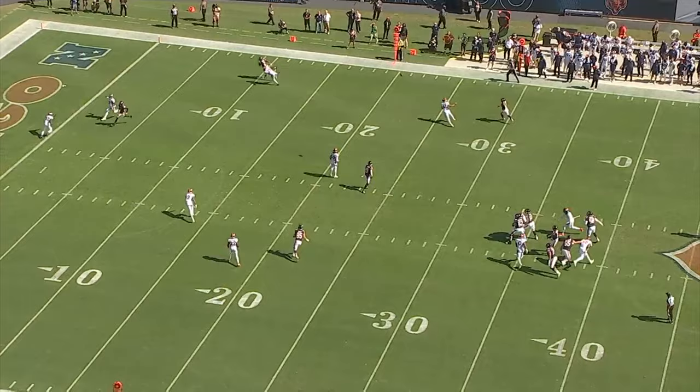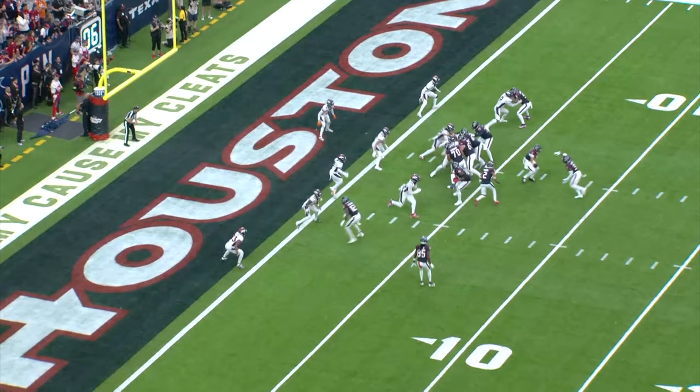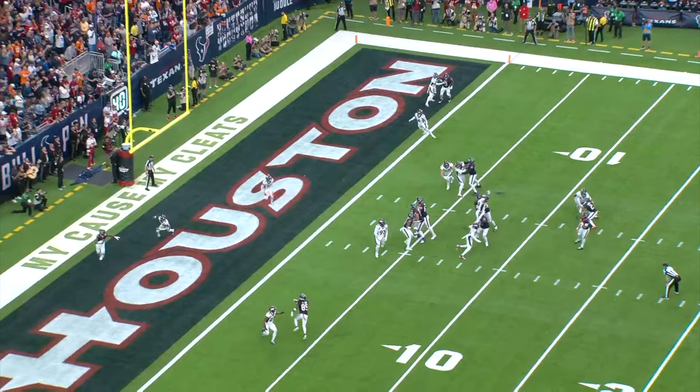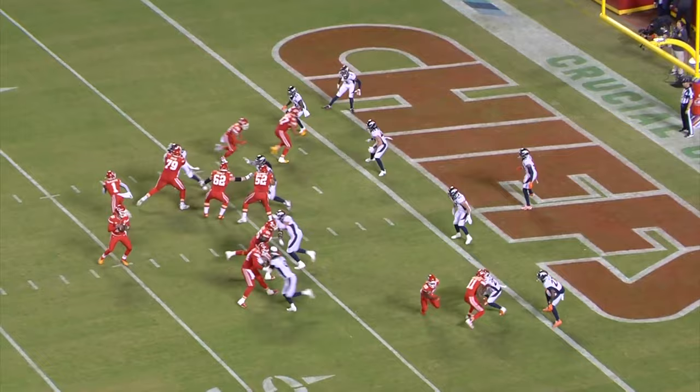He loses his footing and falls down. And then this play, Nico Collins kind of puts him in the blender with a double move in the red zone. This is probably the worst rep on his tape, but Nico Collins has developed into one of the better receivers in the NFL. Next play, you get kind of a rub route on the goal line.